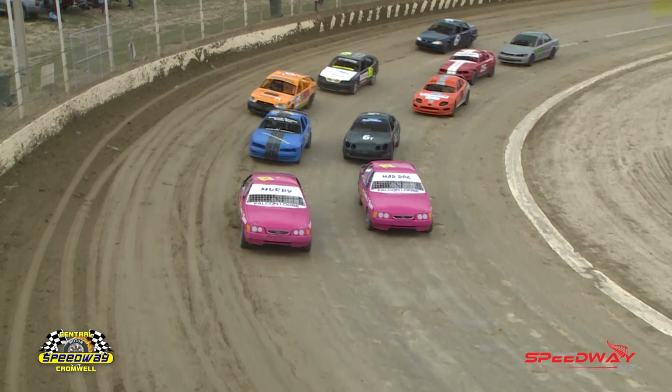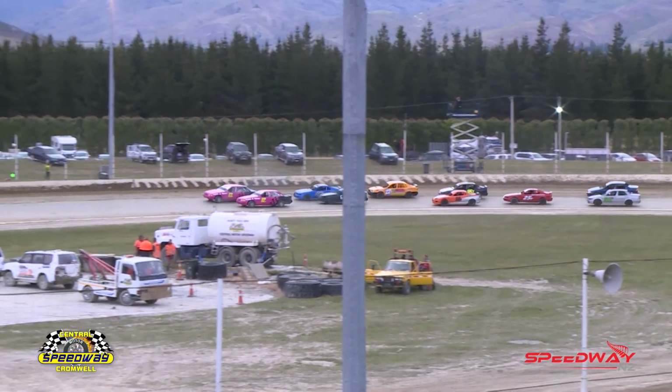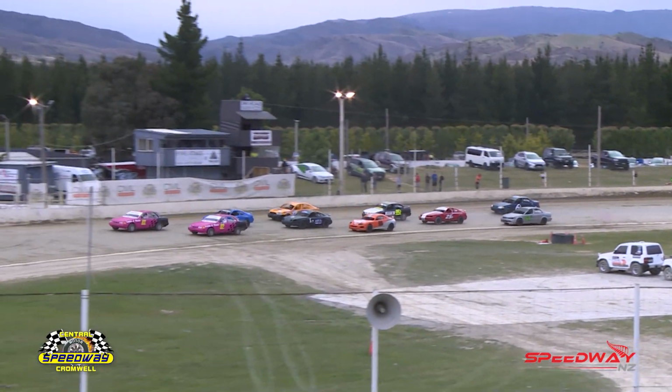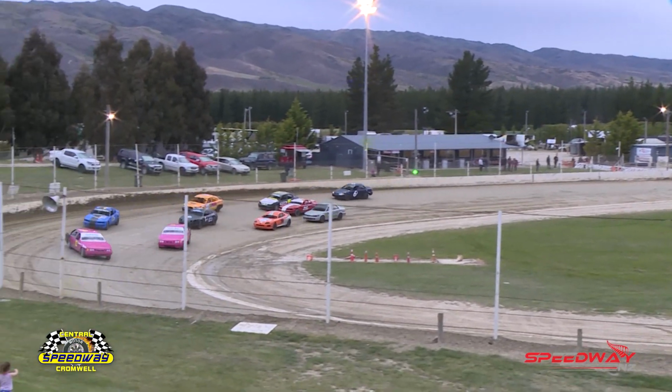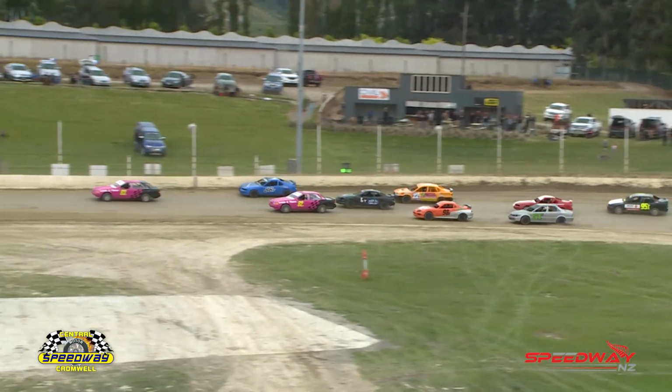Brad Taggart, watch Brad Taggart. He wants to get past these big rear-wheel drive cars as they come round turn number 4 to take the green flag, and they've got it, and they're away. It's Mad Dog at the front. But looks like the young fella's going to drive around the outside of his dad as they head down into turn number 2. Big sideways action from the rear-wheel drives.